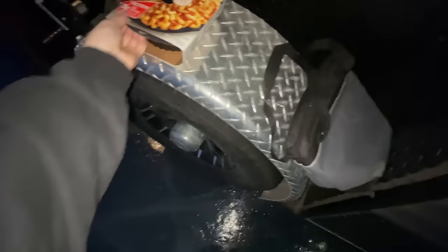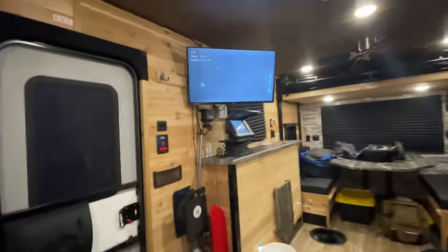Tell y'all what, this could probably stay, but I don't want my steak to get frozen or something. It's getting pretty chilly out here, so I'm gonna bring my little cooler inside. Just let this sit right here. Well, you can't see a dang thing on the old Aqua-Vu, y'all. And I'm getting a little bit bored.